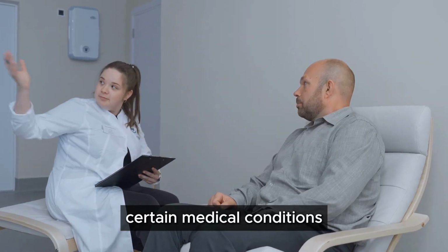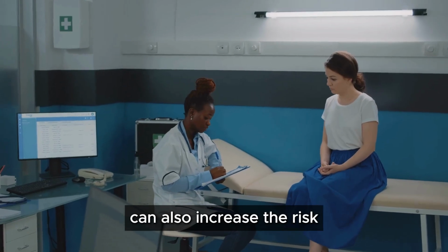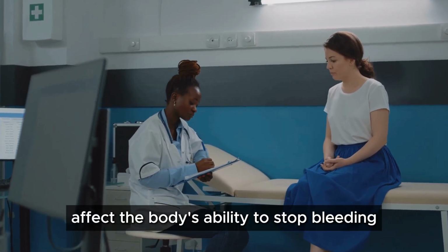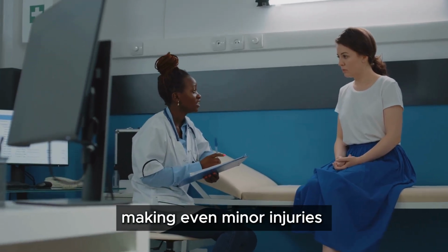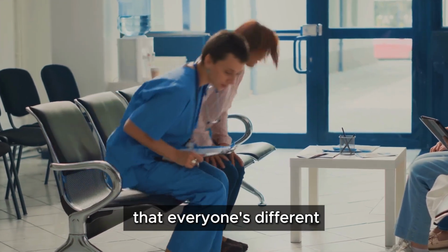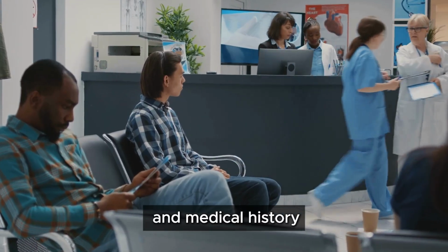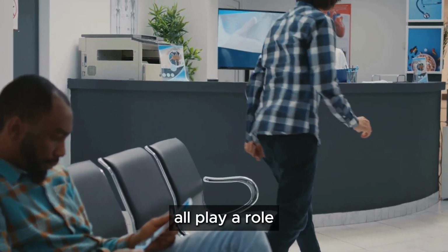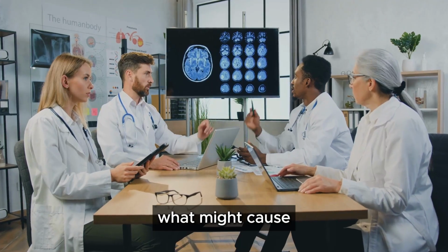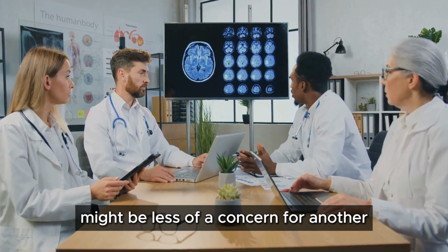Certain medical conditions like blood clotting disorders or the use of blood thinners can also increase the risk. These conditions affect the body's ability to stop bleeding, making even minor injuries potentially dangerous. It's important to remember that everyone's different. Factors like age, overall health, and medical history all play a role in how a person might be affected by a head injury. What might cause a serious issue for one person might be less of a concern for another.